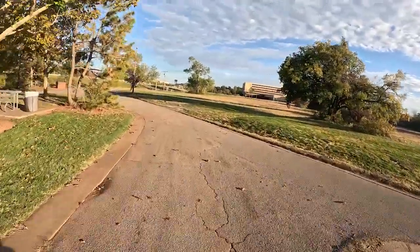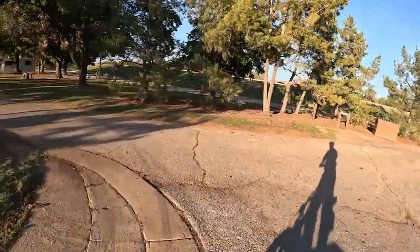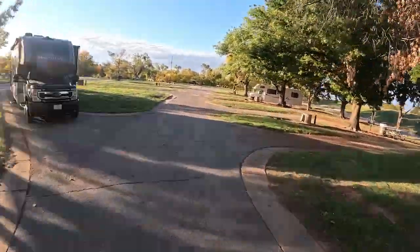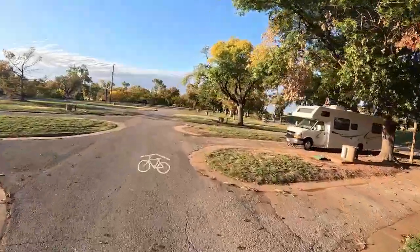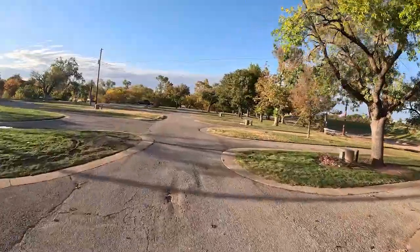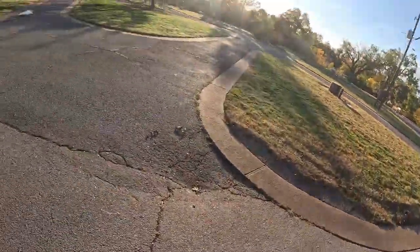They do have a dump station right here by the dumpster on your way out. That freeway is 287. It wasn't gonna take us very long. I just dropped some keys.